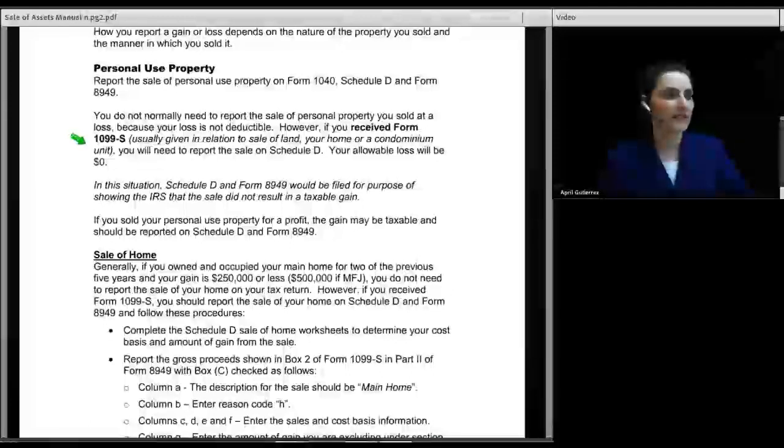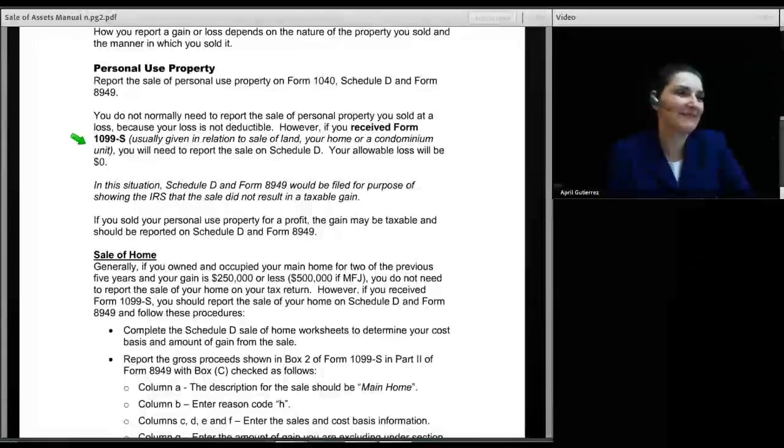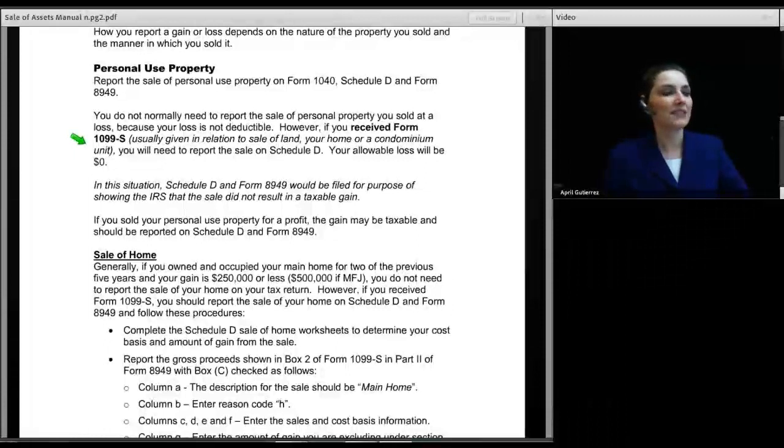If you sign off on that and the sales price is less than $250,000 for single or less than $500,000 for married, the 1099 usually isn't issued. Although sometimes I still see it get issued, probably because they didn't sign the piece of paper. Or maybe they did sign the piece of paper and it still got issued. But if the sales price is over $250,000 for a single person or over $500,000 for a married person, then it is to be expected that a 1099-S should always be issued.